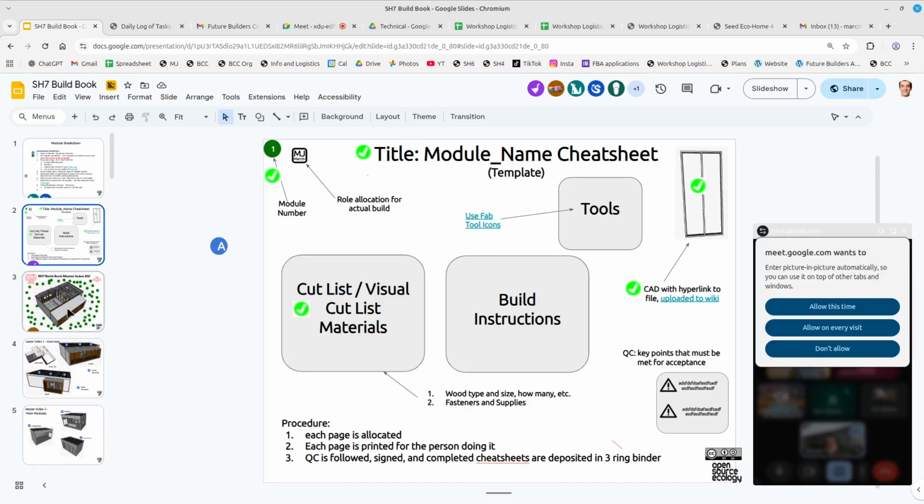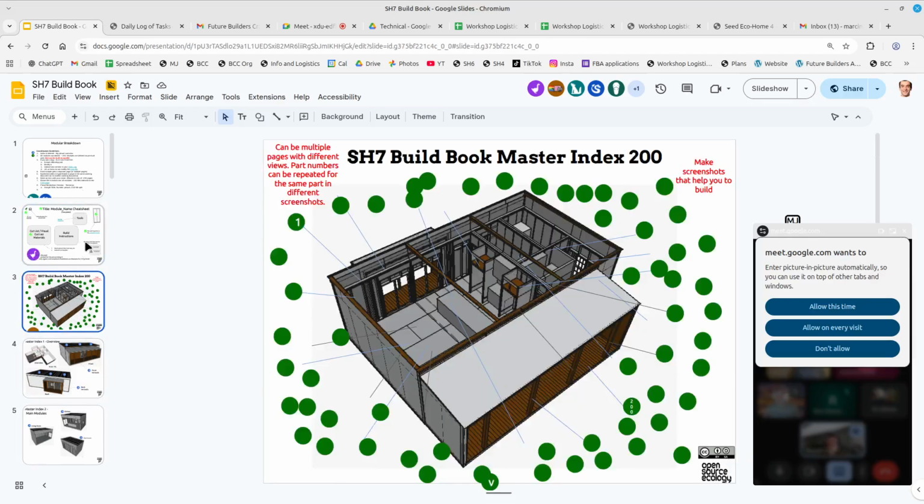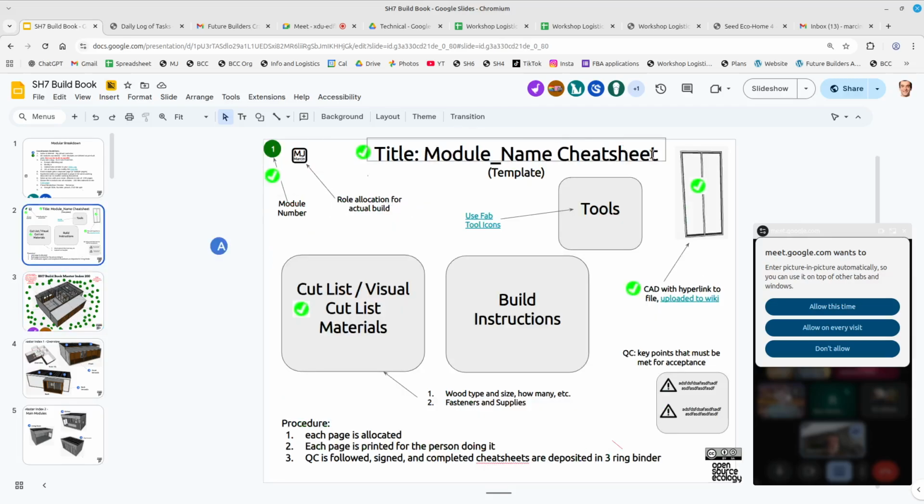So the goal for tomorrow's session, a preview, is to generate cheat sheets. So what is a cheat sheet? This is like a generic template for it. It's got these elements. The ones with the check marks are pretty critical for anybody to make this useful. So for example, in a title, you would have maybe wall module 1 cheat sheet, okay? And this is the template we're using. This is just a rough thing. I just did a quick sketch here.